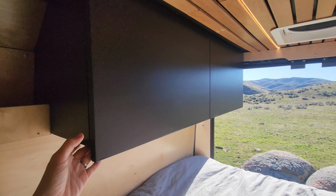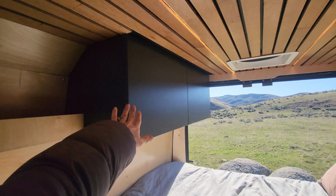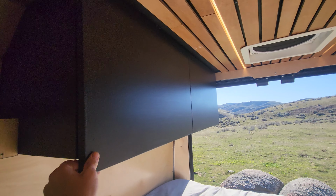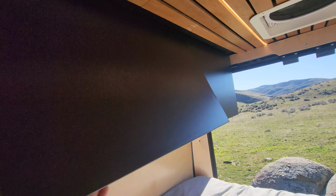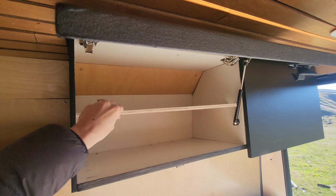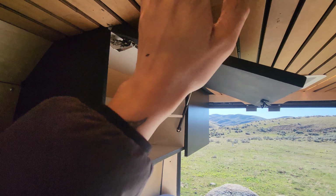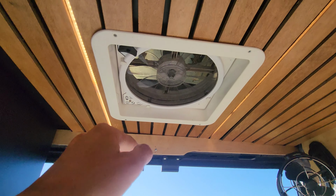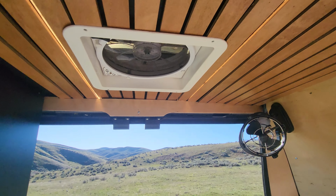And then we have our clothing storage. We have this little hidden lock, and then it just lifts up with a gas strut, and we have a nice little shelf right here to keep things organized. The ceiling fan pulls air in and pushes air out, so it's really nice too.